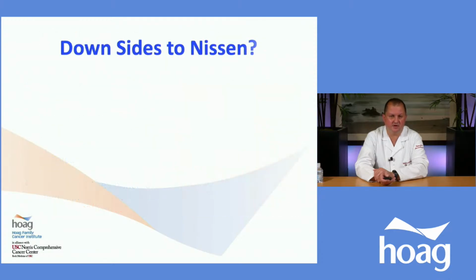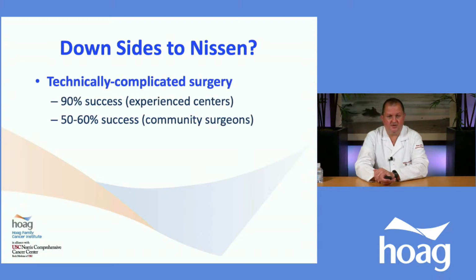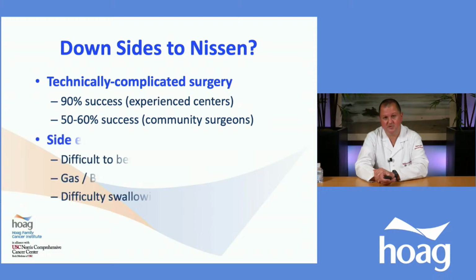But unfortunately, there are some side effects to the fundoplication, and if you were to Google any of this, you would find it's all over the web due to social media. But there is a difference. This is an advanced minimally invasive procedure, and studies have shown that if you have your procedure done at a high volume center like here at Hoag, there is a very, very high success rate. Although if you have your procedure done at a community hospital where they may only do 5 to 6, maybe a little bit more, Nissen fundoplications per year, the success is not as good.